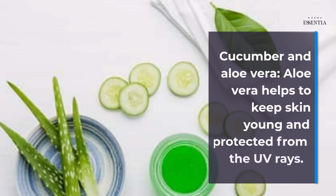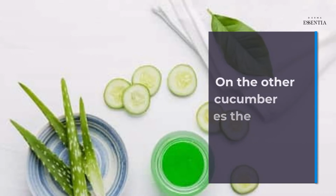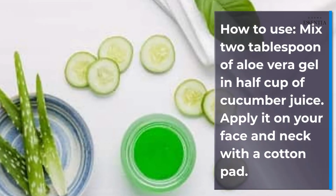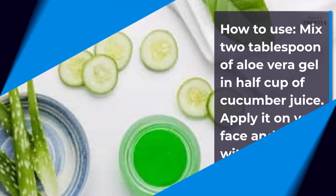Cucumber and aloe vera. Aloe vera helps to keep skin young and protected from the UV rays. On the other side, cucumber hydrates the skin. How to use: mix 2 tablespoons of aloe vera gel in half cup of cucumber juice. Apply it on your face and neck with a cotton pad.